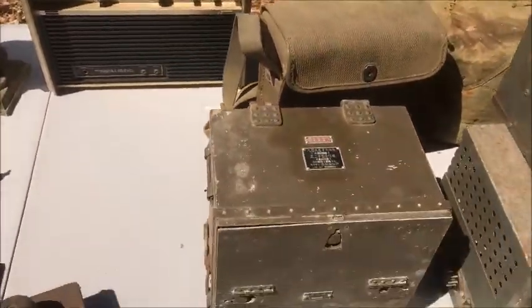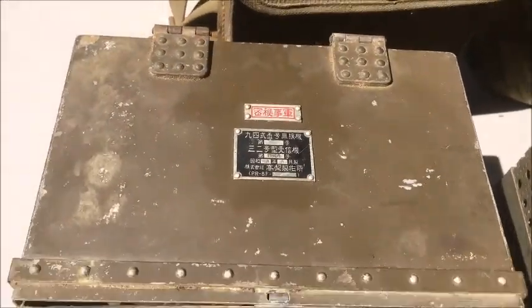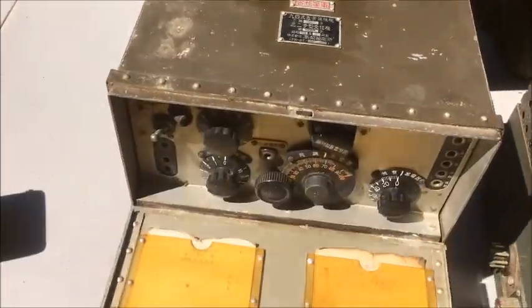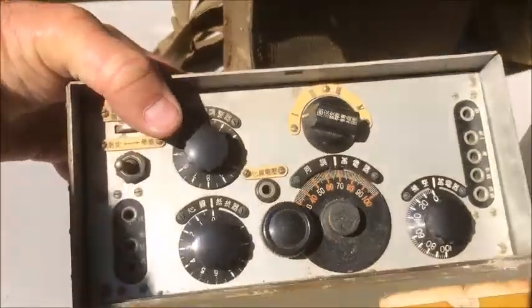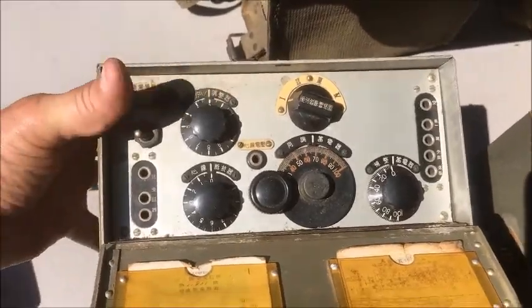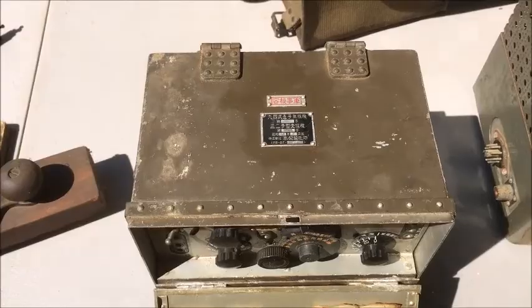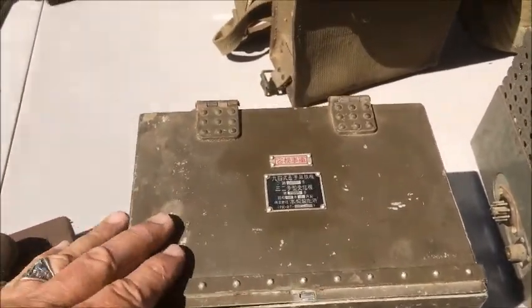Now for the military radios. This is a Japanese one I posted by itself. But like I said, I don't read Japanese. Let me lay it down so the sun can get it. So any help I can get on this, I will be seeing someone who does speak Japanese on Sunday, so hopefully he can let me know what it says. I got a feeling it's from the Japanese Naval.